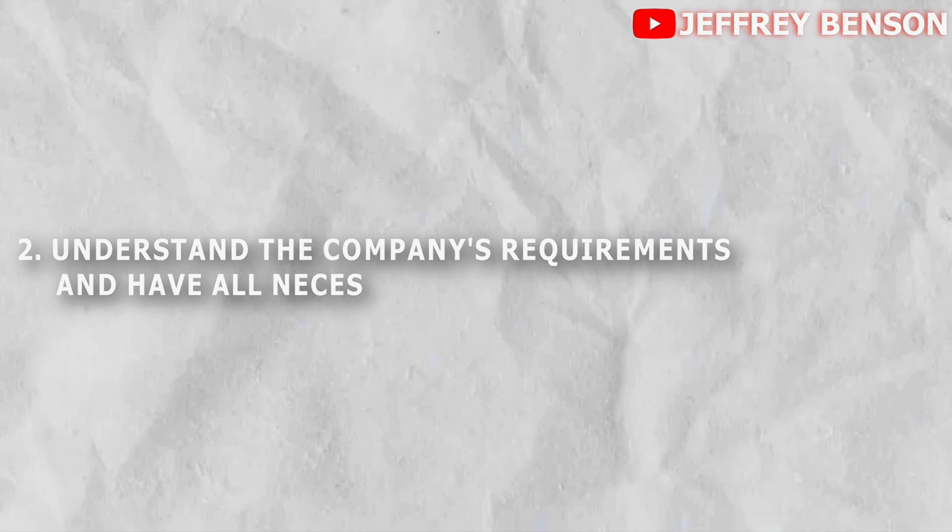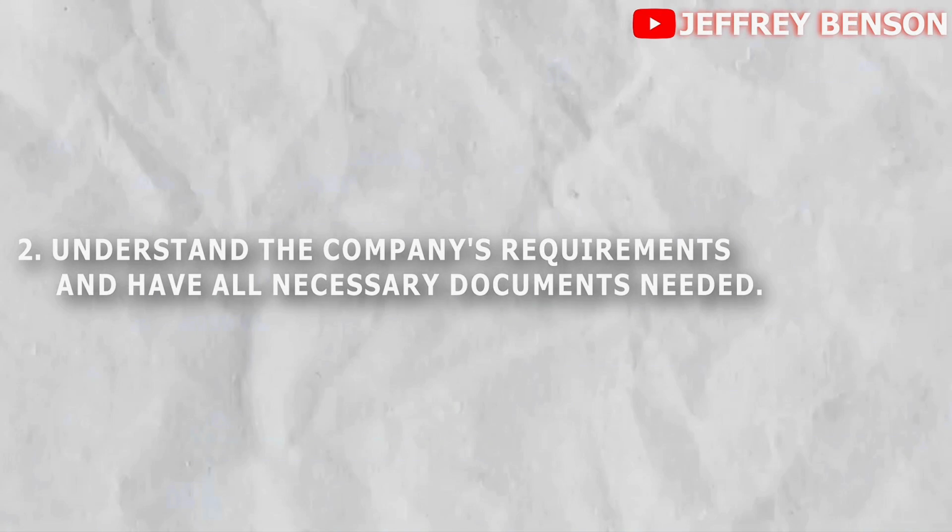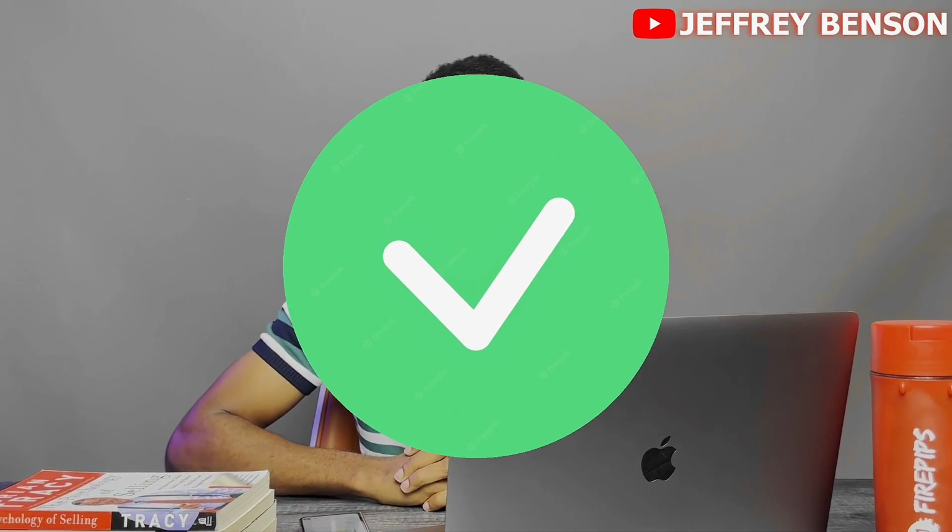Step number two, you want to make sure you fully understand the company's requirements and that you have all the documents necessary for verification. For example, most proprietary firms will want you to verify before withdrawing your money when you pass, all right? So you need to have your valid means of identity and sometimes a bank statement. Make sure you have all these documents handy before you get into the nitty-gritty of actually trading this account.